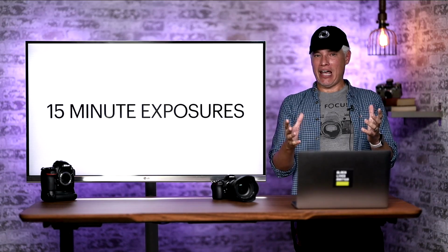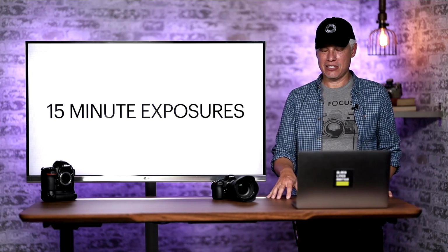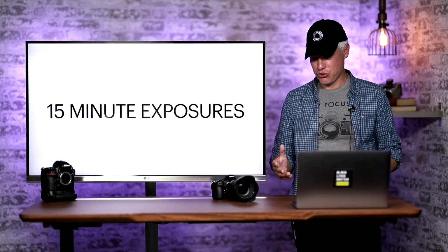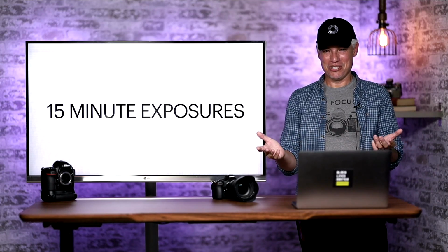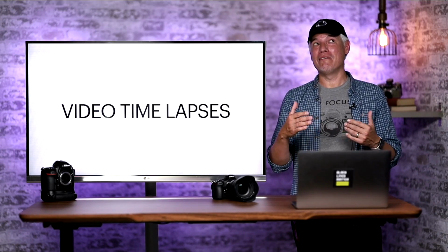This is something I've been asking everybody for a long time, and that's don't limit single still photos to 30 seconds. It's such an arbitrary limit that you can't shoot more than 30 seconds without then switching to a different mode or using a timed external shutter release. You can now do 15-minute exposures with no external shutter release. You just keep scrolling the dial and it will go to 15 minutes. Thank you, Nikon.